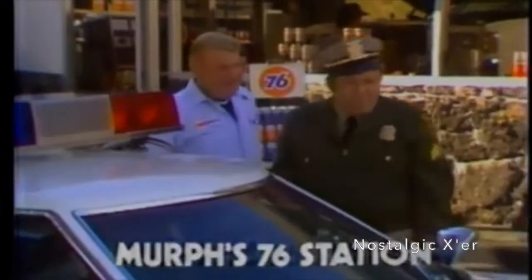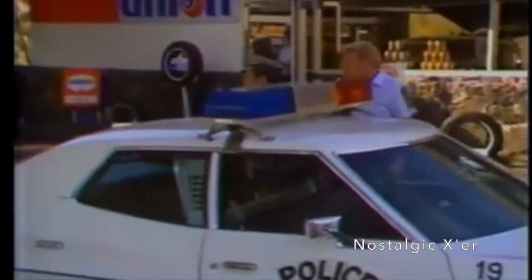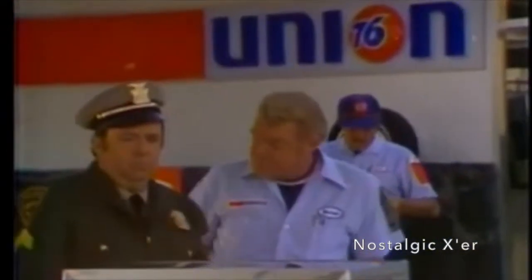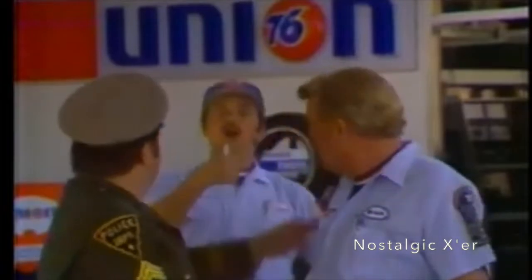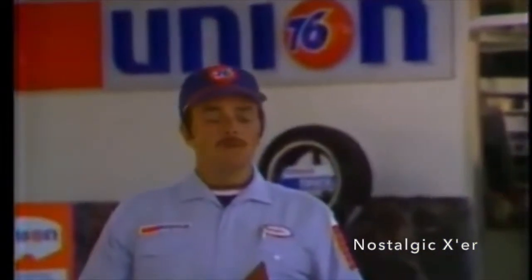Ain't she a beaut, Murph? She sure is, Orville. I want to keep her in tip-top shape. I don't blame you. What about gasoline? I know it says unleaded only, but does unleaded have the spirit? Unleaded Union 76 regular does. Blended with high-octane molecules. Keeps performance up and engine knocked down. Fill her up. Murph, don't admit a thing. I'll handle this. Okay, Nick. Fill her up and check the oil. Put a man with spirit on your side.